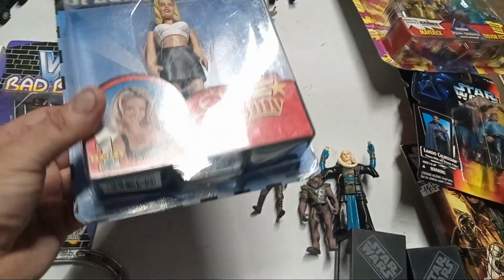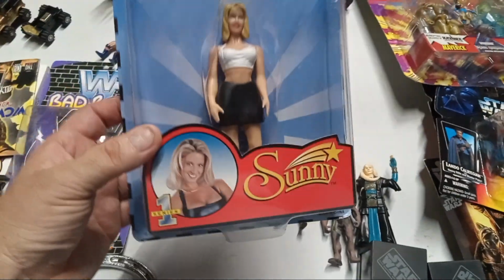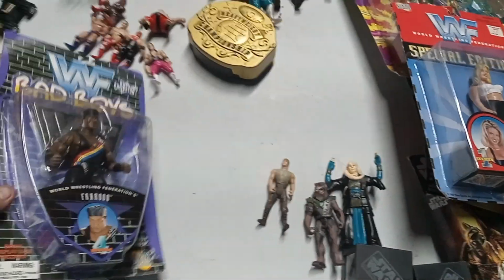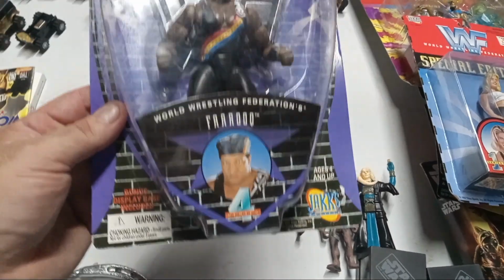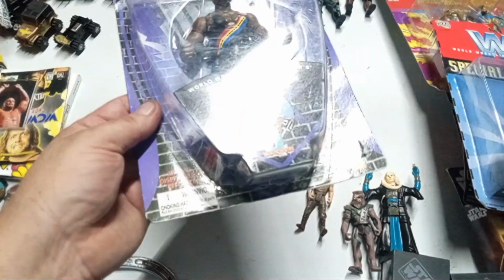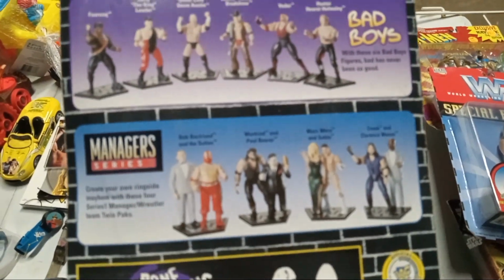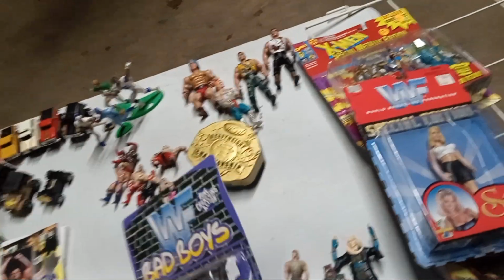So also these figures here, these are from '97. They're Sunny. She's a hot mess nowadays. And out of jail. There's Fruit. Damn. I do have a couple other figures from this series. Can't remember which ones I have, but I have a few others.